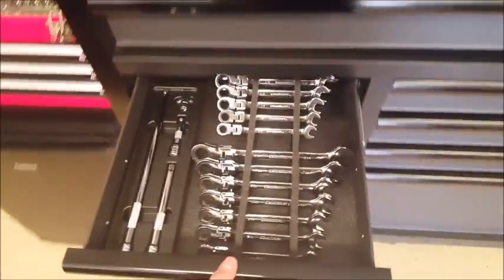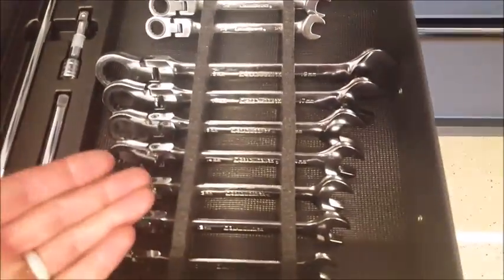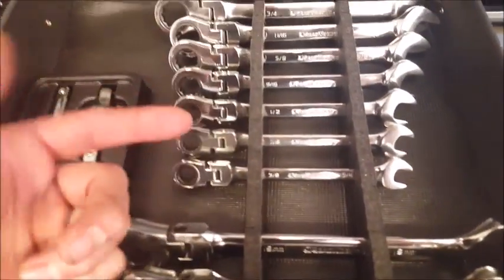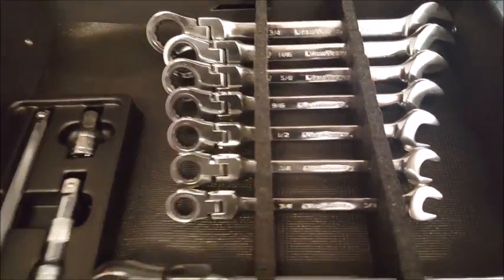Over here I have more wrenches, which are my flex head gear wrenches. They are not reversible, but they are flex head. You have the metric, which is 10 through 19, but it is not a complete set. It does skip a few sizes, but it does have your most common sizes. And then your standard set, which is 3/8 through 3/4.